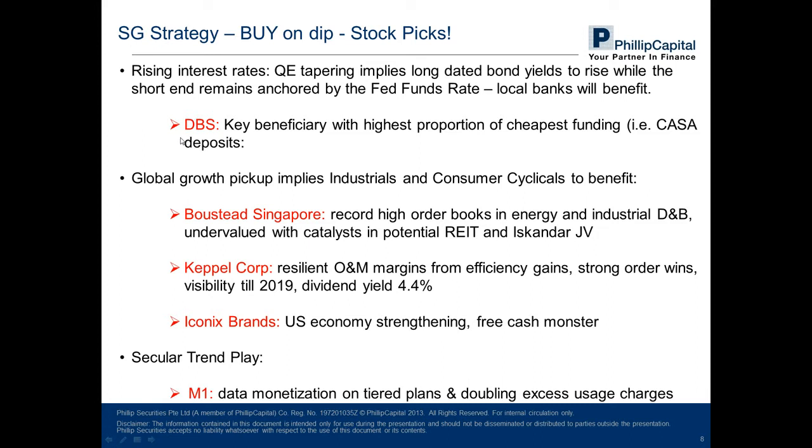For global pickups, including industrials and consumer cyclicals, these companies will benefit: Baostat, Keppel Corp, and Iconics. Baostat basically has a record high order book in energy, industrial design and build, is undervalued, with catalysts in a potential REIT and Iskandar JV. For Keppel Corp, we have resilient O&M margins with efficiency gains, strong order wins, visibility till 2019, and a strong dividend yield of 4.4%.